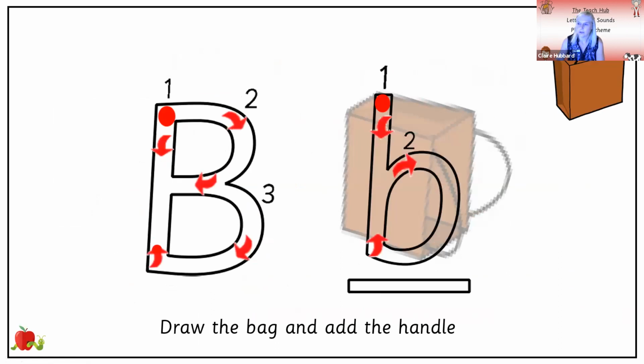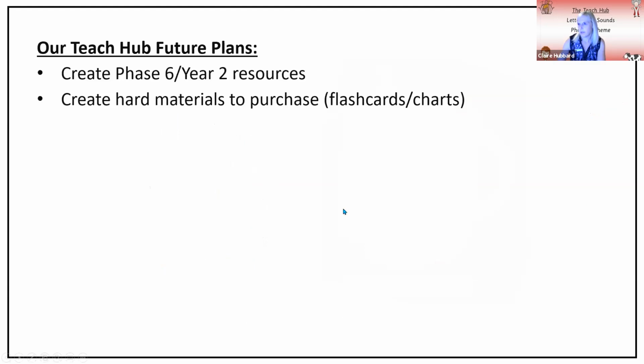And we've got the capital letters, the lowercase, for the bag, and add the handle. So the little ditty really is for the lowercase letter, for the bag, add the handle. Okay, so that's about it.